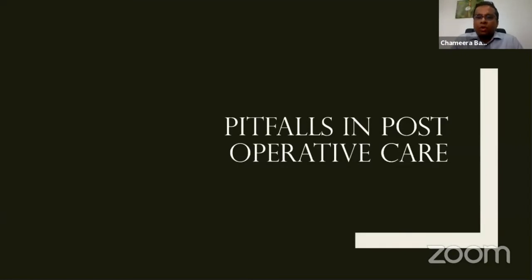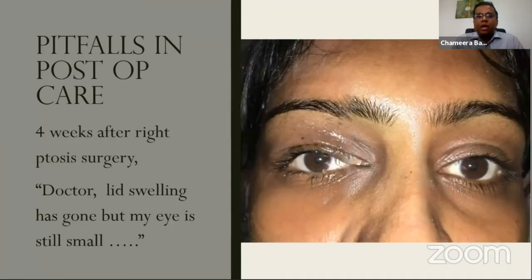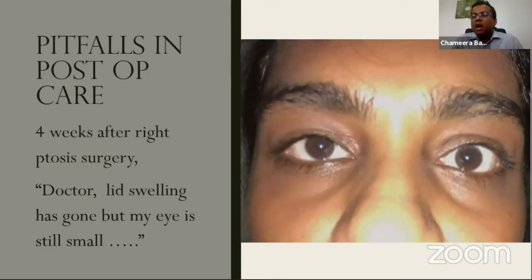Coming to the last part of the topic, pitfalls in the post-operative care. This lady with right ptosis came 4 weeks after the surgery saying, "Doctor, my lid swelling has gone, but my eye is still small." So what do you think I did? Well, I did nothing. I waited for another 2 months, and this is how she was after that. So remember that you should not rush for any correction of post-op under or over correction. It is important to wait for 3 months before doing any touch-ups.